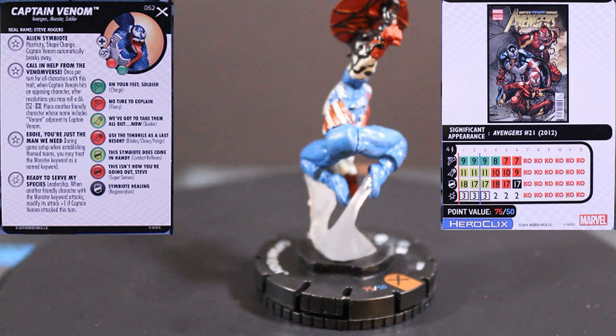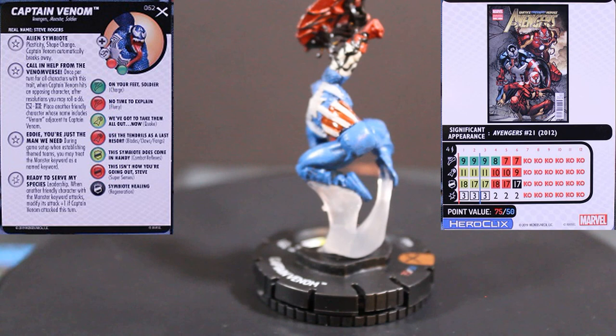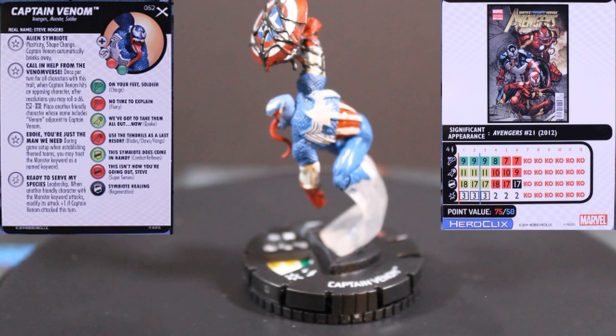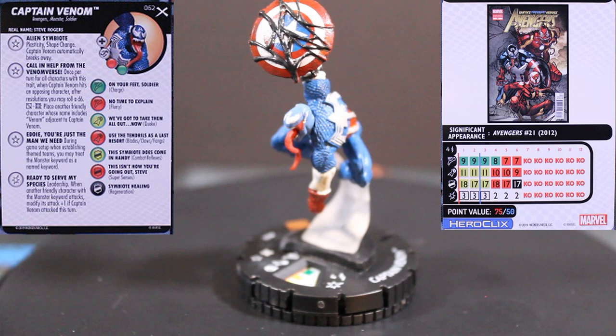He has another trait called Call in Help from the Venomverse. Once per turn for all characters with this trait, when Captain Venom hits an opposing character, after resolutions you may roll a d6. 3 through 6, place another friendly character whose name includes Venom adjacent to Captain Venom. That's just really good there. Again, it harkens back to the Call in Help from the Spider-Verse trait from the Superior Foes of Spider-Man, and that was just fun.